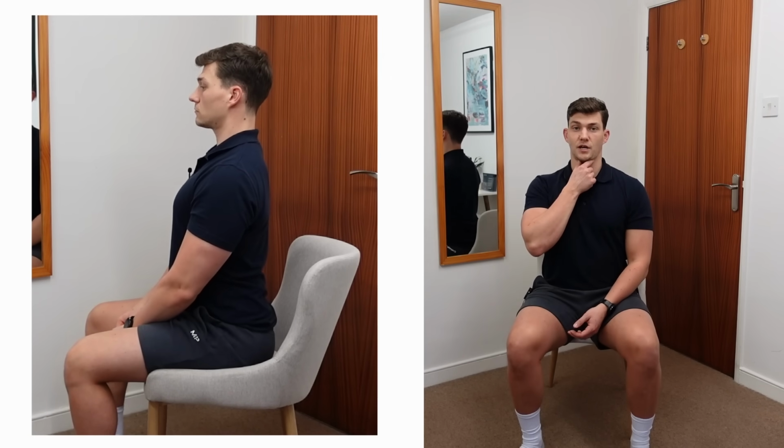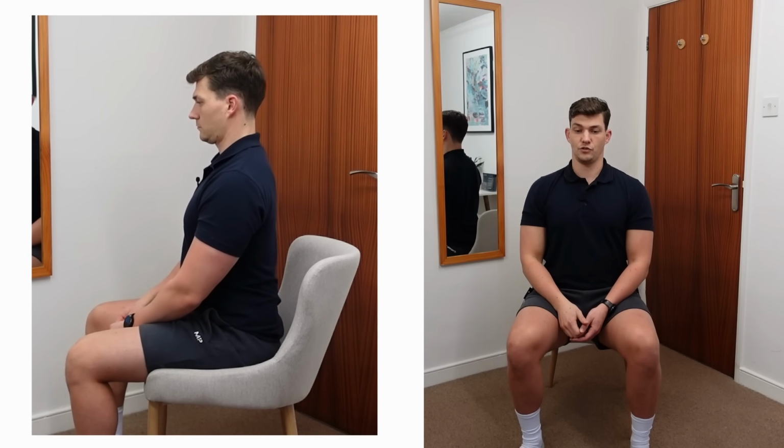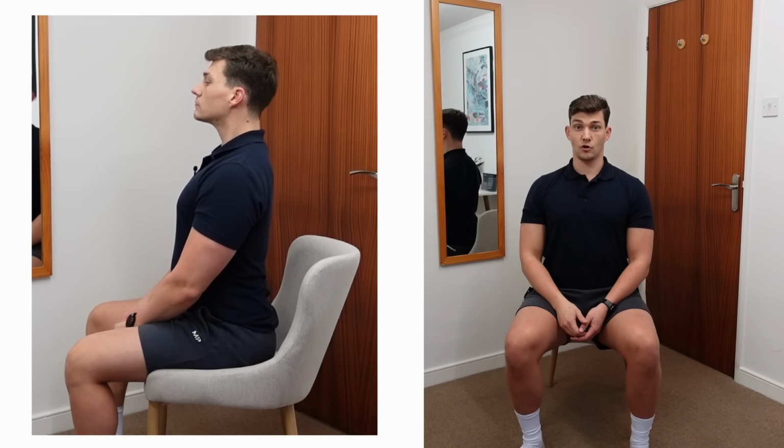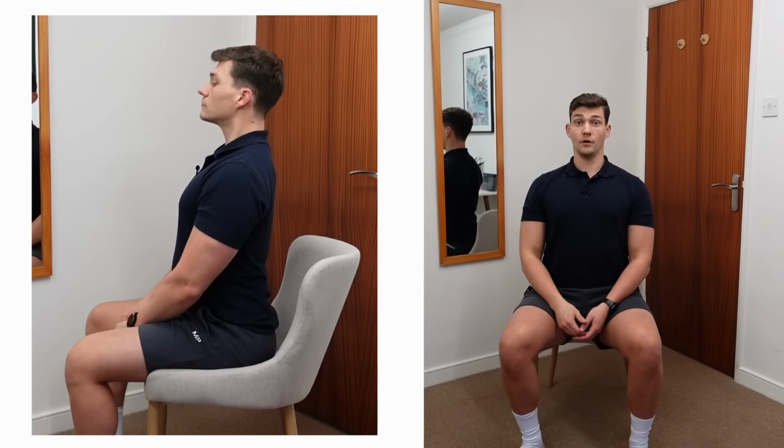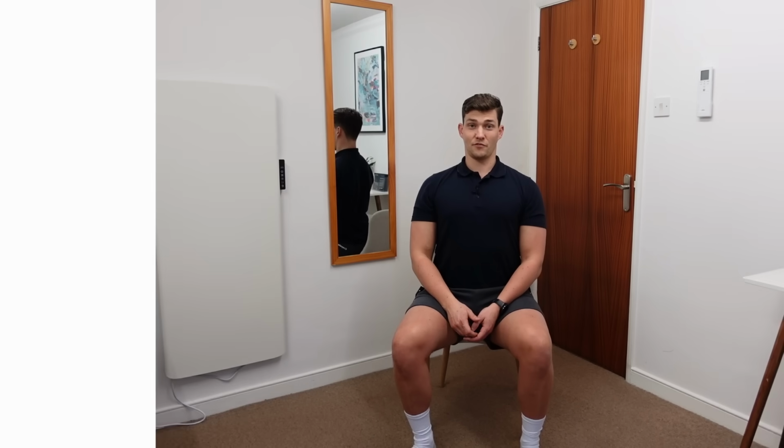Should feel that the muscles under here are working. You might also feel something lengthen at the back of your neck too. And then from this position, we're now consciously going to try and grow towards the ceiling, holding the chin in. Now you might see me make a funny face doing this because it's actually quite difficult to coordinate all of those muscles at the same time.